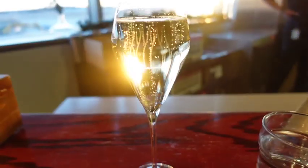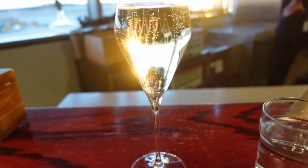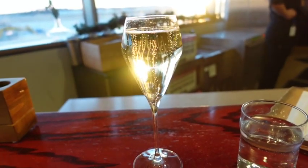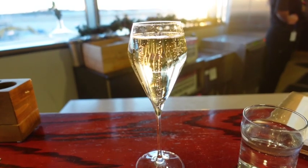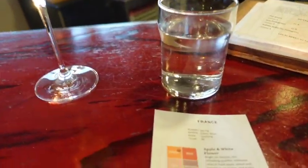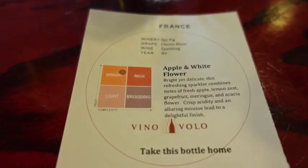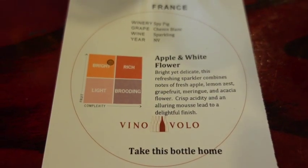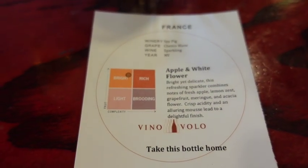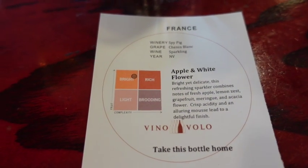So here we go. Back to dessert. I'll tell you when the bill gets here so you can see the total. I'm going to sit back and enjoy this. A beautiful sparkling glass of Chenin Blanc. Isn't that pretty? It's so pretty. And here are the tasting notes. In perfect time. This one's really good. It's a little desserty, but it's very good.